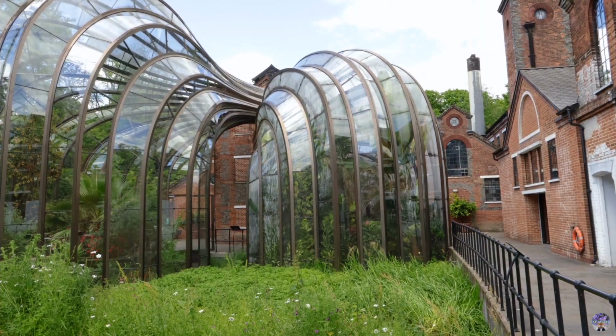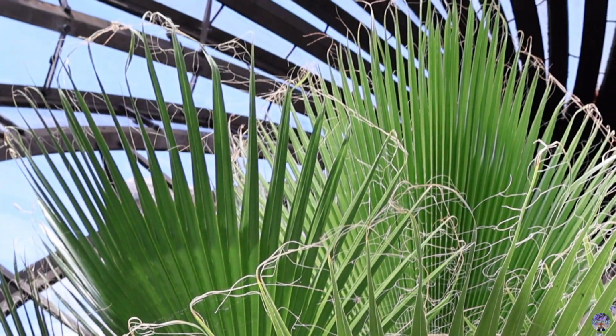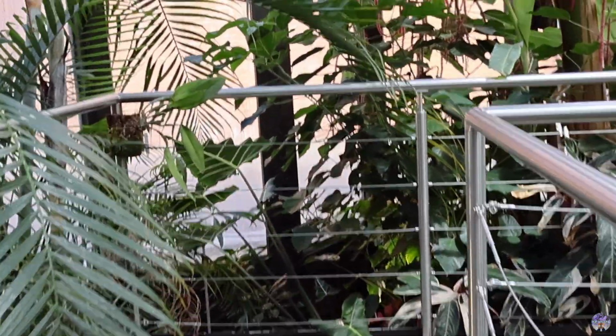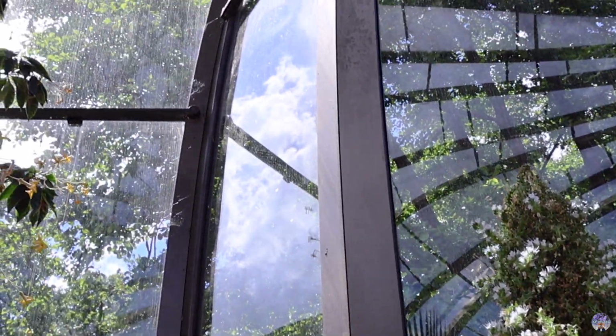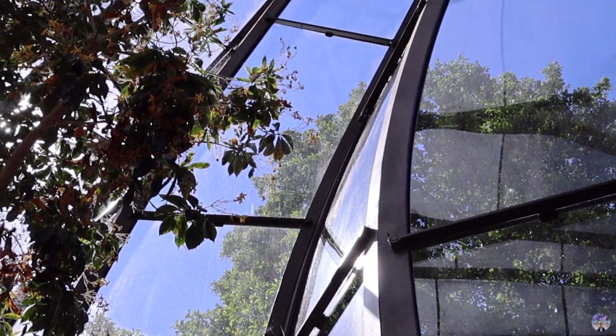There are two separate glass houses. One contains Mediterranean plants and the other has tropical plants. The glass house contains various herbs and items that they use to make different flavors, including almonds and cassia.